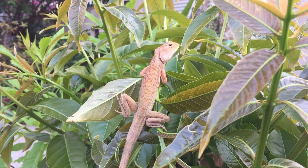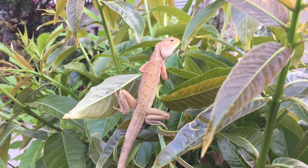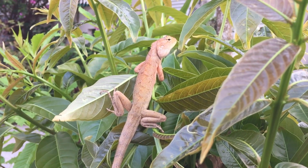Remember, lizards are an important part of our ecosystem and should be respected and protected. Whether you encounter them in the wild or keep them as pets, it's important to treat them with care and respect.